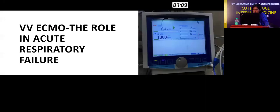Now, our patient did well, okay? We didn't reach VV ECMO, okay? But to complete the topic, I need to cover VV ECMO as well. So this patient actually got extubated, still in the ICU, but post-extubation is requiring some high flow nasal cannula, but is doing well.